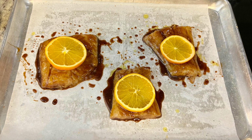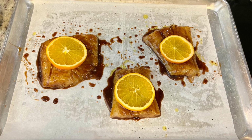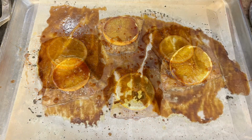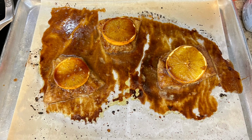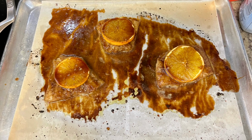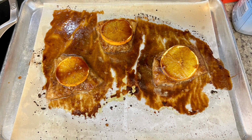Once I brushed the glaze over, I added a slice of orange. You don't have to do that. I popped this into the preheated oven. I believe the recipe said to cook this for 18 to 20 minutes, but my pieces of cod were very thin. Mine only took about 10 or 11 minutes, and I did broil the cod pieces just for a minute or two at the very end.